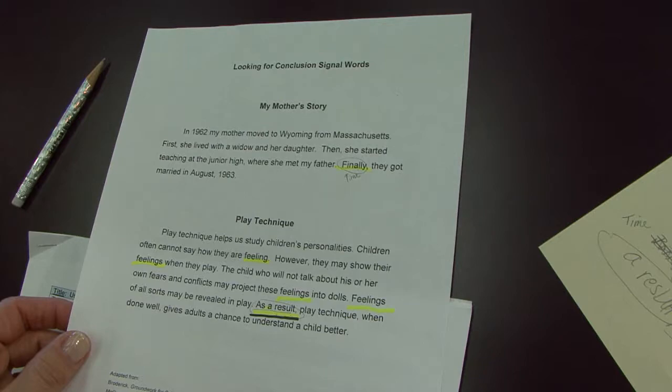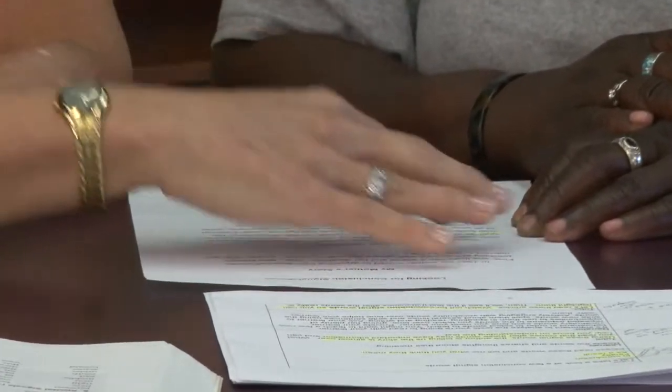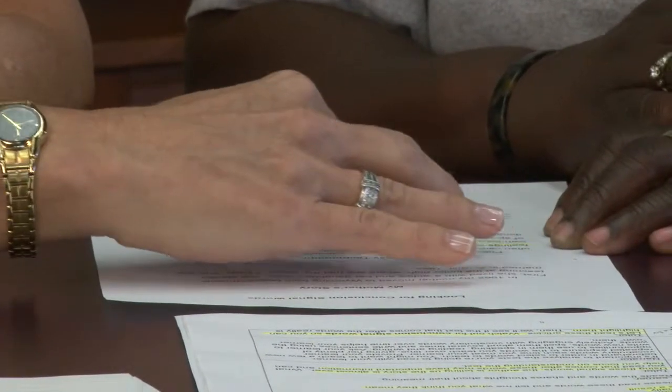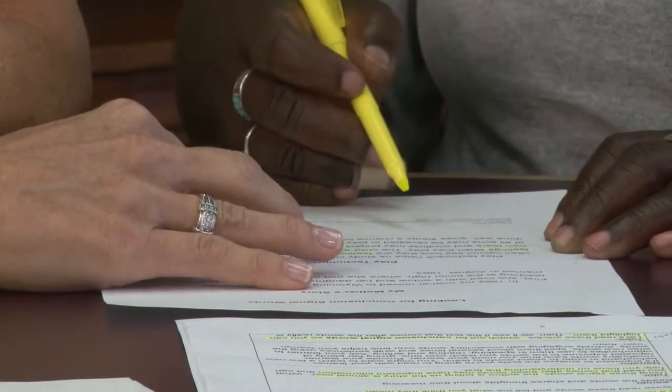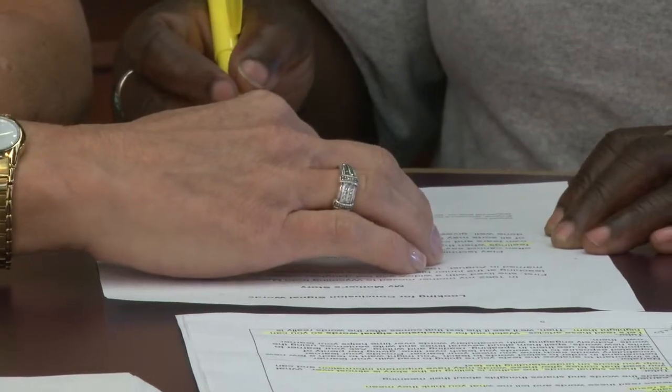Okay, so let's see if we can find one in the next story, and you can read with me if you want. So play technique helps us study children's personalities. Children often cannot say how they are feeling. However, they may show their feelings when they play. The child who will not talk about his or her own fears and conflicts may project these feelings into dolls. Feelings of all sorts may be revealed in play. As a result, play technique, when done well, gives adults a chance to understand a child better.